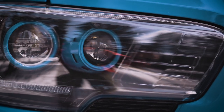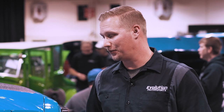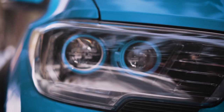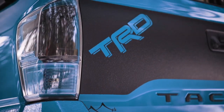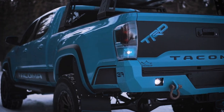He did exactly what he does best. Rob from Evolution Motorsports, Sylvan Lake. Working with the team at Alberta Boys Custom again on an awesome build. Glad to be back. Got this 2020 Tacoma, ripped open the factory headlights and taillights, paint matched the headlights and taillights Voodoo Blue and Gloss Black, tinted the actual red lens in the taillight to give it that same look, some LED reverse lights, of course.